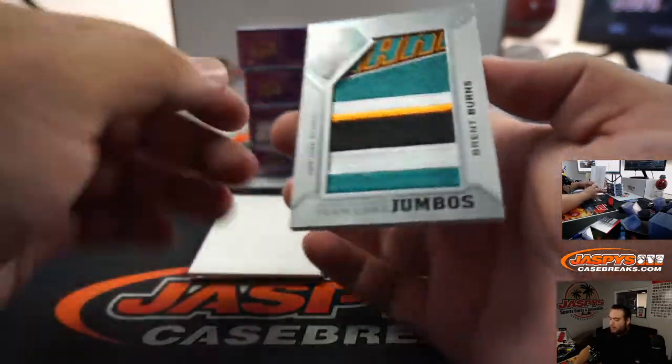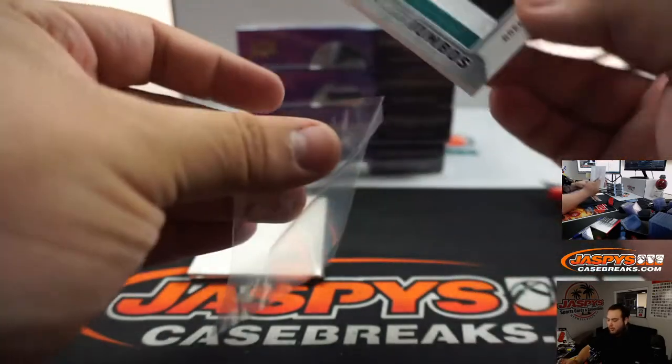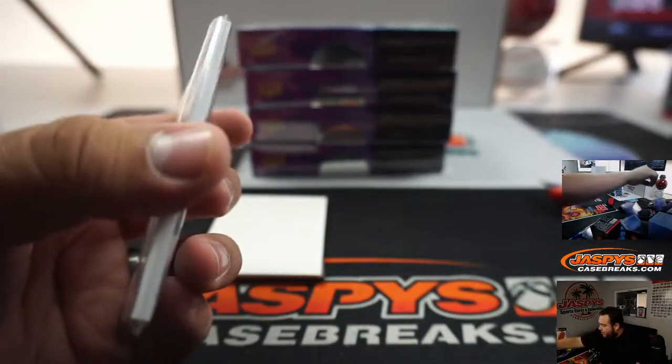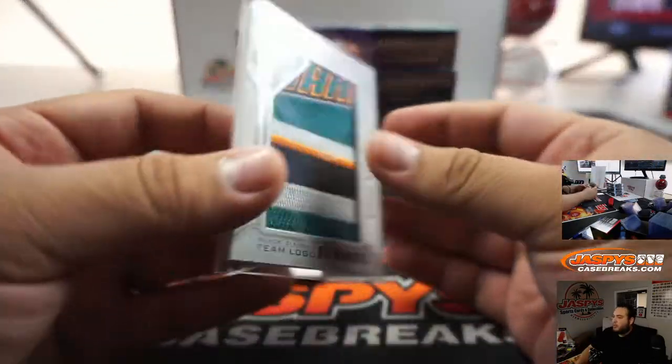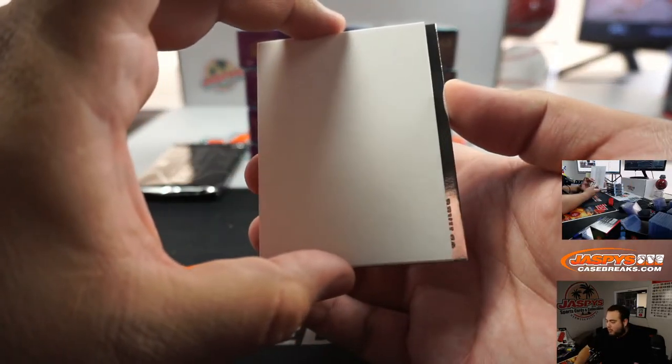And wow, look at this. Team logo jumbos for the Sharks, Brent Burns. San Jose Sharks is part of a random number block, and that is unnumbered, so we'll be randomizing that to one customer at the end of the break. So I'll put that over here. And depending on how many we get and whatnot, it might be all in one lot or individually.